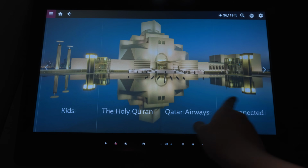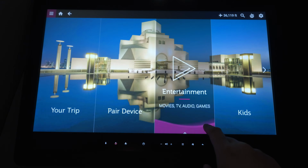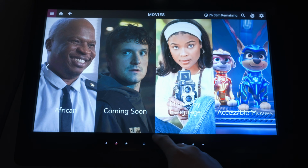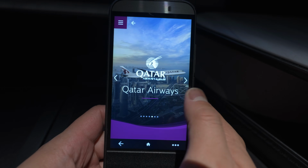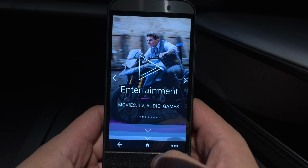The Oryx One IFE system includes hundreds of movies and TV programs from around the world. It also includes music, games, Islamic material, and a flight map. Using the IFE system on the A350 was easy. You have three options: touch the screen, use the handheld remote under the counter, or control it with your phone via Wi-Fi.